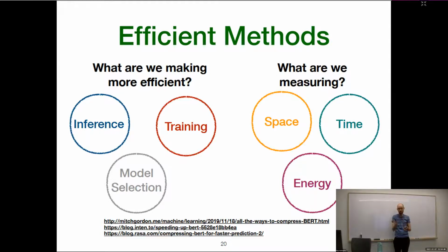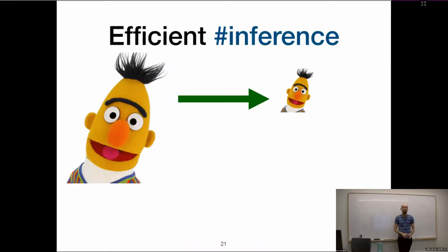So we can think about ways, or a very slow model selection method, but one that finds a model that trains faster or that runs inference faster. Again, these things are not necessarily aligned in their goals, but I think it's important to know the options and ideally find something that does combine benefits for all of these approaches.